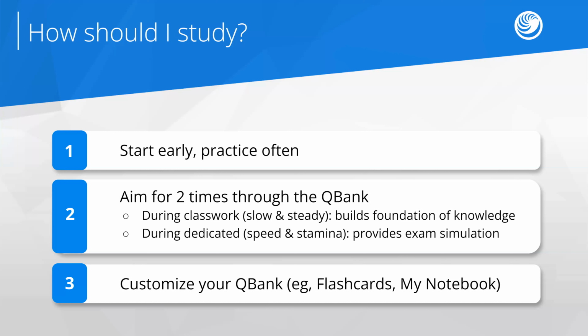When you get to dedicated, that's when you become the power user. That's when you focus on those weak areas first, but you're getting in exam simulation mode. So you know every week you're going to simulate your exam, if not more than once a week. And that is what we would say is the transition period from being a smart user to a power user. Again, like I mentioned, we want you to get through the bank one full time before dedicated, and then one during dedicated study. And then make sure, don't forget to customize that Qbank.